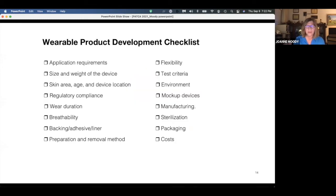In looking at a product development checklist, this doesn't show you all the phases, but it shows you that there's more complexity in developing a device with an adhesive. So not only do you need to, of course, understand your application, but the actual device, as well as the skin, this has to go together. And early on, we need to understand the interaction of that with the adhesive. So of course, you're looking at regulatory, and especially you're also looking at removal and preparation properties.